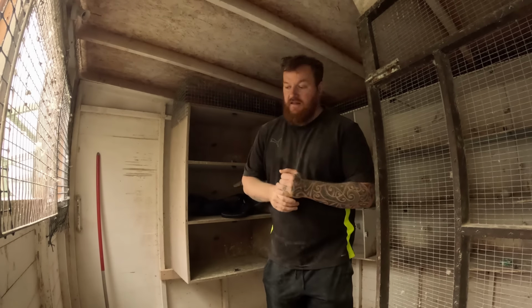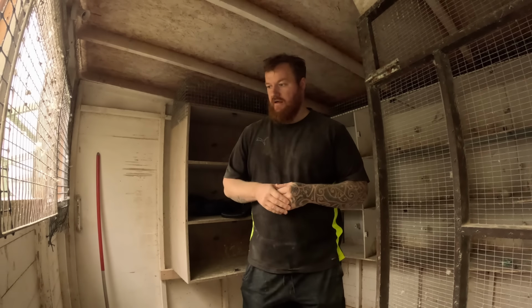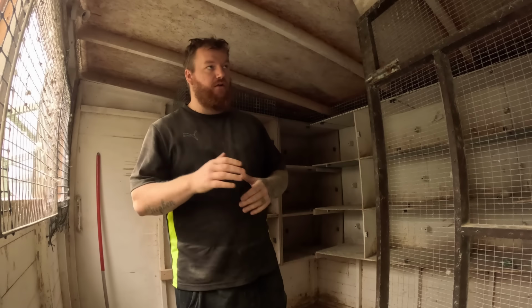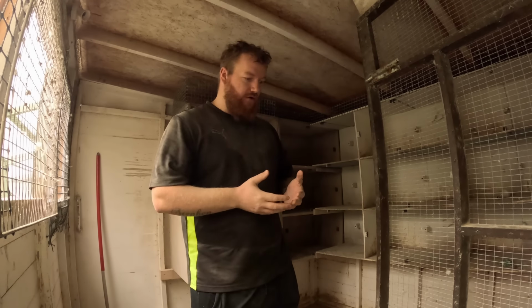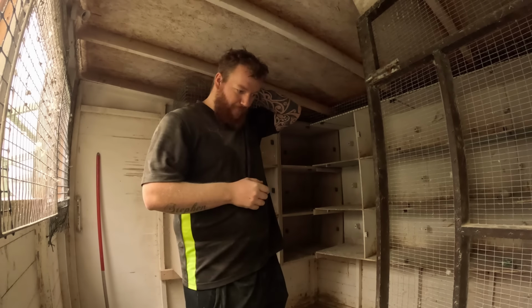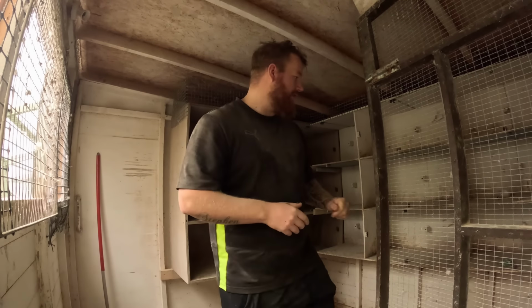To be honest with you, this is probably OTT, but it's just the way we do it, guys. The next step is that I just burn the whole shed. If this is something you're going to do, again, be careful, because it is quite easy to light the shed up, and that's the last thing you want. So yeah, we're going to crack on with that now.